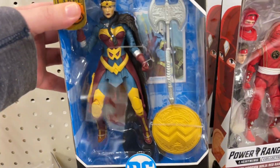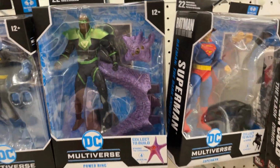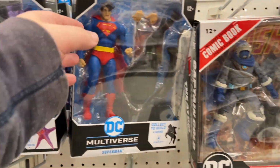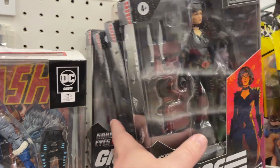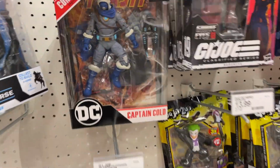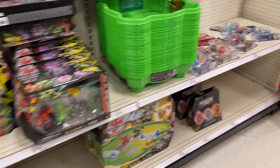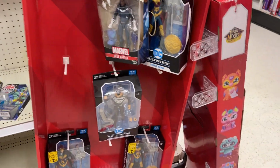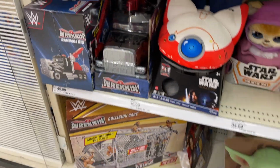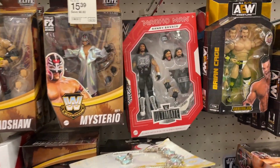Wonder Woman. Gold Label. Batman, still got some Power Ring. There's our Superman. Movie G.I. Joes. Don't fall, Superman. Don't fall. Oh, poor Superman. Blue Marvel. Some more Wonder Woman there. Wrestling, got Jeff Hardy, Rey Mysterio.